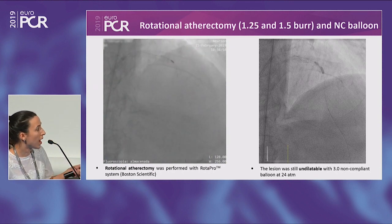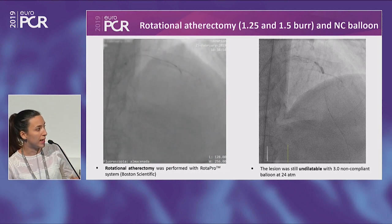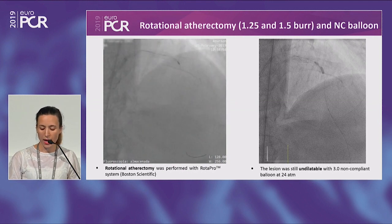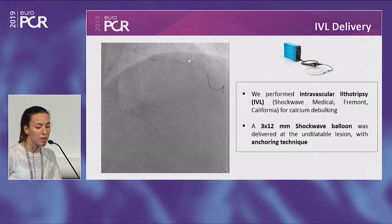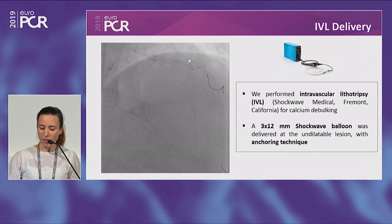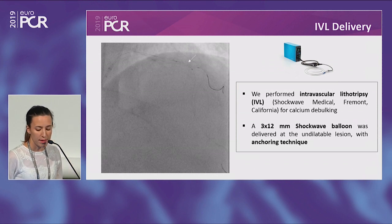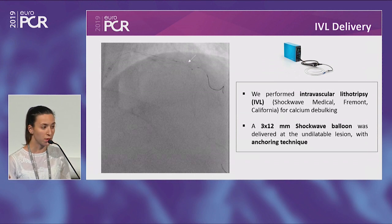Here you can see how the device crossed the lesion. However, it was still undilatable with a 3 millimeter non-compliant balloon at high pressure, at 24 atmospheres. So we thought it could be a good option to attempt calcium debulking with intravascular lithotripsy. We delivered a 3 by 12 millimeter Shockwave balloon, and we needed to perform an anchoring technique.